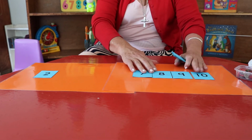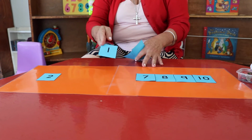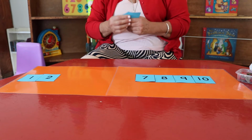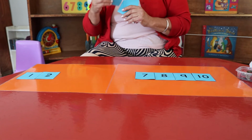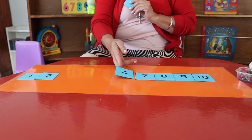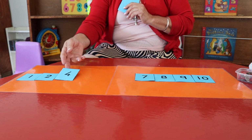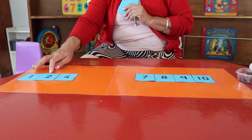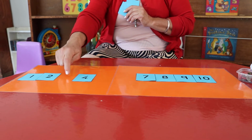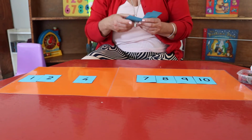There we go. I'm looking at seeing what this number is. Number 1. Just before number 2. Easy peasy, lemon squeezy. Here goes this number, number 4. Is it going to go there? No. Is it going to go there? What do I need to do? 1, 2, 3, 4. I need to move it over so number 3 has a space. This one's easy peasy, lemon squeezy.